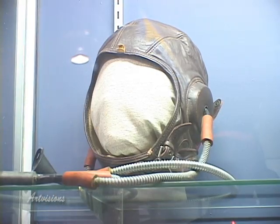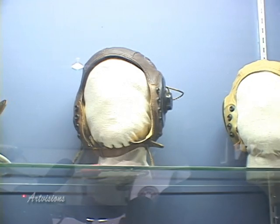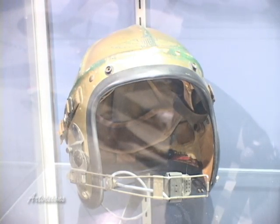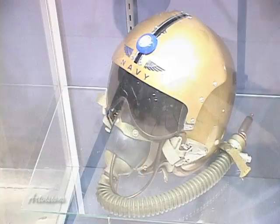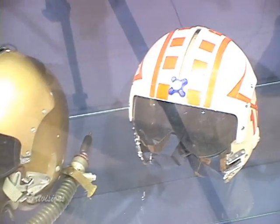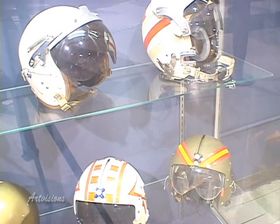Flight headgear evolved a lot through the years. From the 1920s with the Gosport system to the 1940s leather and canvas helmets. By the 1950s, the speeds of jets required hard hats. By the 1960s, we'd grown some accessories. By the 1970s, the helmets were even more convenient, with slide-up visors. Modern helmets are even more complex.